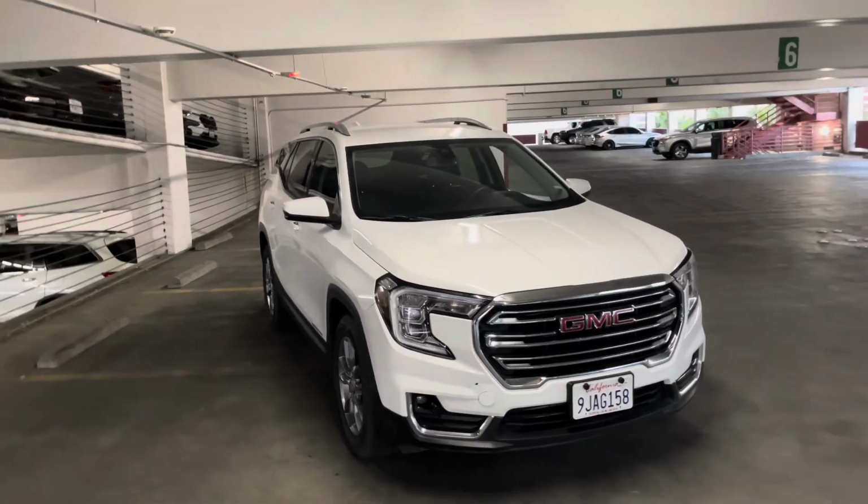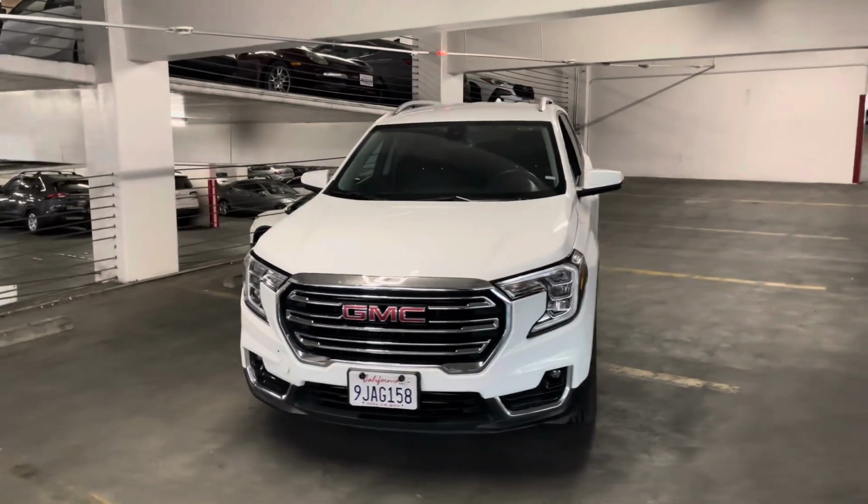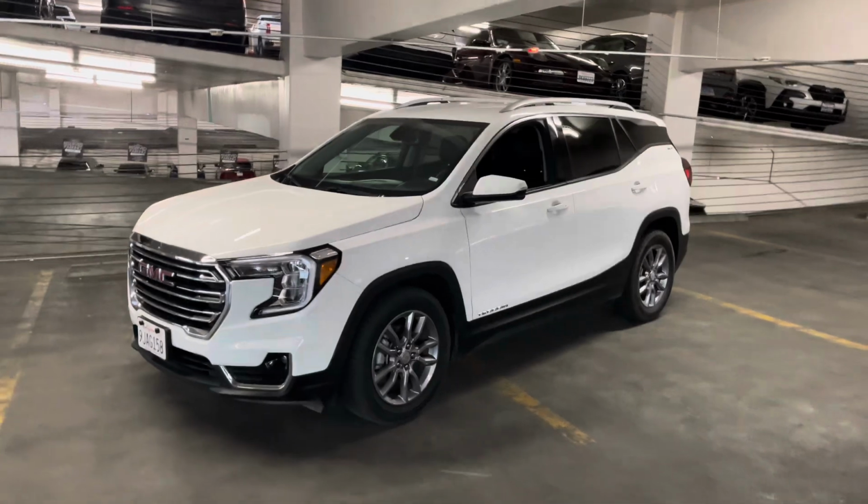You guys join me here for a quick review today on this 2024 GMC Terrain. Now, you might be thinking this isn't typically what I review on this channel, but I figured I'd take the opportunity to check this car out.